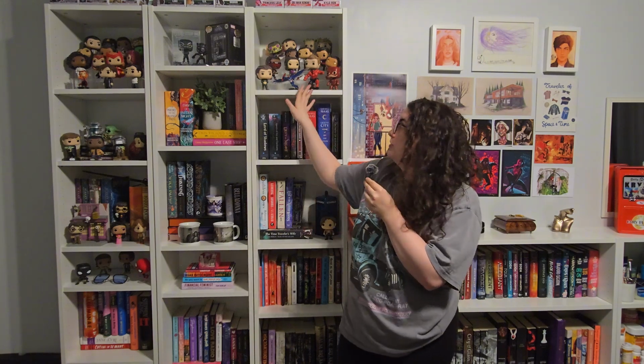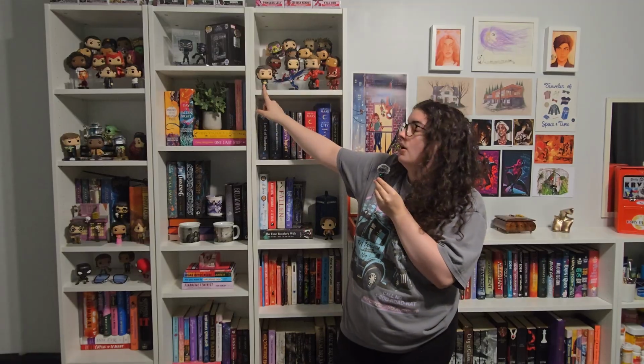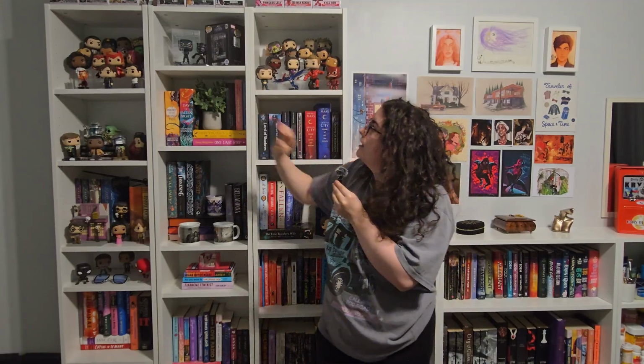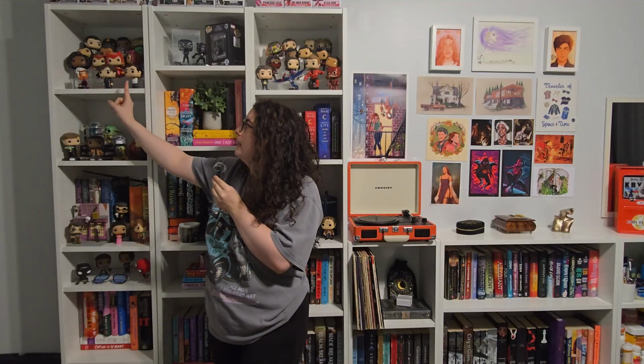Here's a little mini tour of the shelves. This is the finalized version because I did make changes a couple of times when I would go on to the next thing and realize I had to move stuff. My beautiful Funko Pops on their semi-themed shelves. These are just Marvel ones. I do have a DC one, and I have Paul Atreides. Black Panther, more Marvel, plus Bruce Wayne and Michael Scott in a straitjacket.